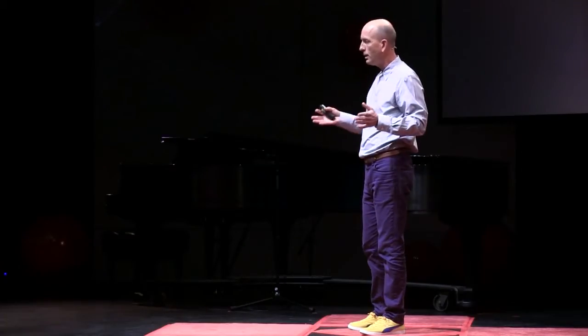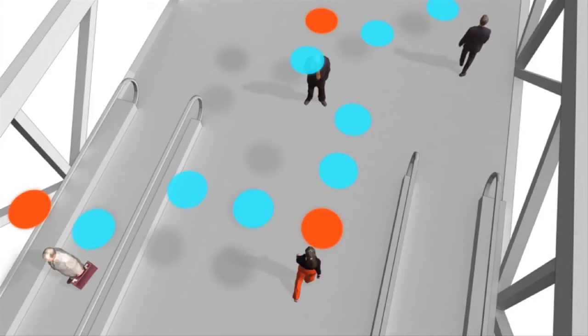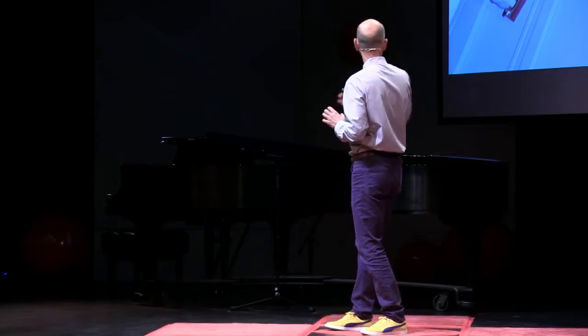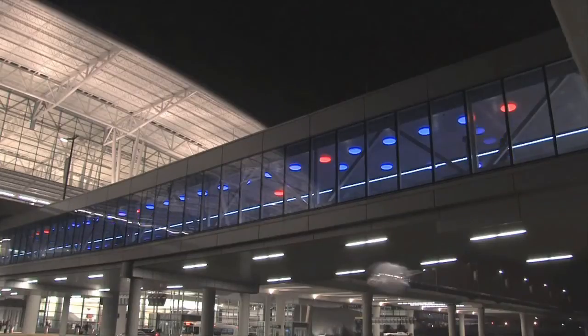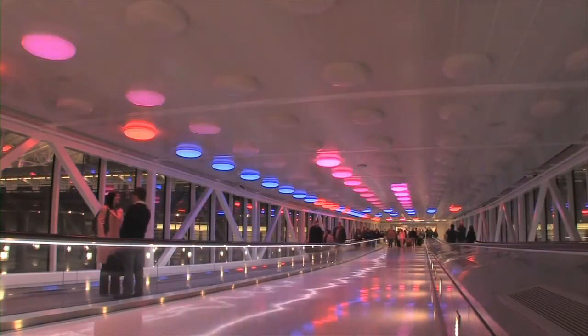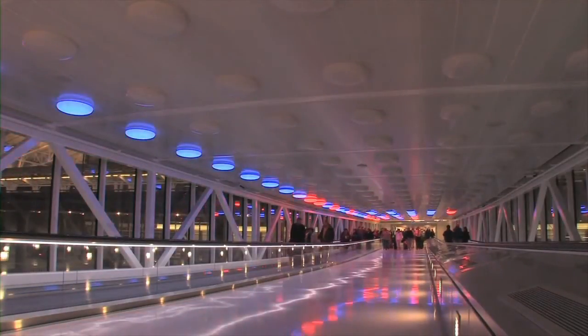Next, for this much larger project at the Indianapolis airport, we combined persistent tracking, where each person is tracked by a red dot, and then blue dots connect different strangers to each other. So this is what that looked like from the outside. You can see the red dots moving along and the blue dots connecting different people. In this way, you're connected to total strangers as you walk through the space.